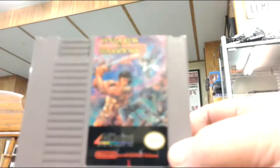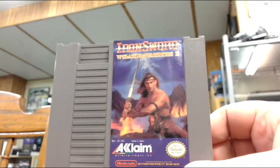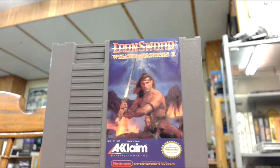This is another common one, but a fun one in my book. So much so I ended up buying the sequel, which of course is Ironsword: Wizards and Warriors 2, which is famous for having Fabio on the cover. And I bought that new at the time, with your game and your manual. It also came with a full-size poster of effectively the front cover. So it was a big full-on picture of Fabio. And that was hanging up in my room for a number of years.